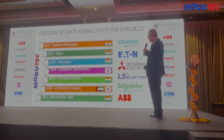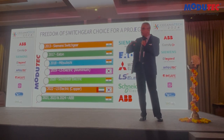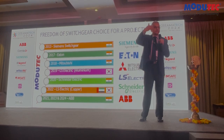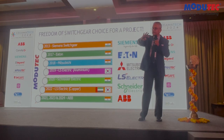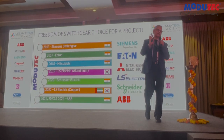In between, we got Schneider Electric done, and ABB. I'm very proud to say that whichever way you look at it, whether it is one tier ACB or two tier ACB, single front or double front, PCC or PMCC, all combinations we have got type tested.